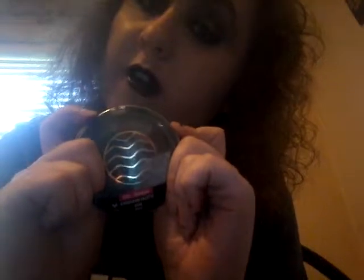Moving on to another eyeshadow palette. This is the limited edition Wet n Wild Color Icon Zodiac Water Palette. I'm a Scorpio, so I got the water palette. I've been playing with this thing for a while now, ever since I got it. This is what it looks like, and I'm just going to swatch this gold for you guys.